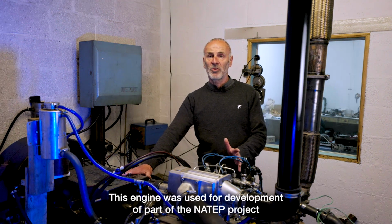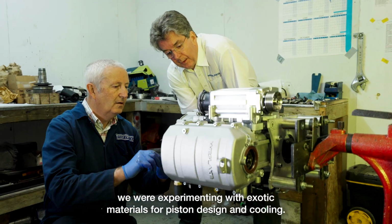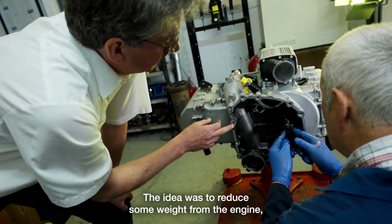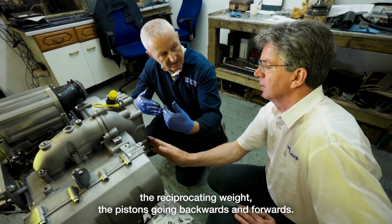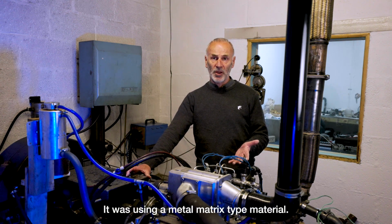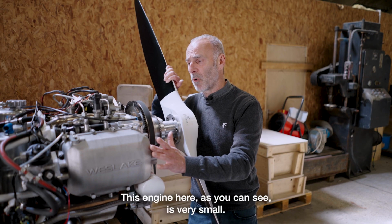This engine was used for development of part of the NATEP project. We were experimenting with exotic materials for piston design and cooling. Yes, it proved to be pretty successful, really. The idea was to reduce some weight from the engine, the reciprocating weight, the pistons going backwards and forwards, and made a simpler design. It was using a metal matrix type material, and NATEP helped us out with the funding of that project.